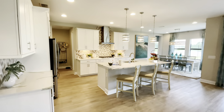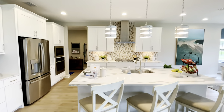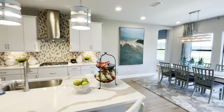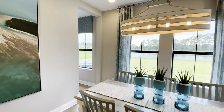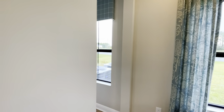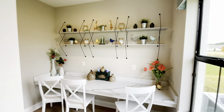This is the Pelican Floorplan. It is one of their larger floor plans and it is two stories, 3,380 square feet, has five bedrooms, three bathrooms, a dining room, bonus room, and a two-car garage. I absolutely love this little nook that they have just off of the dining room. It makes for a great office space.